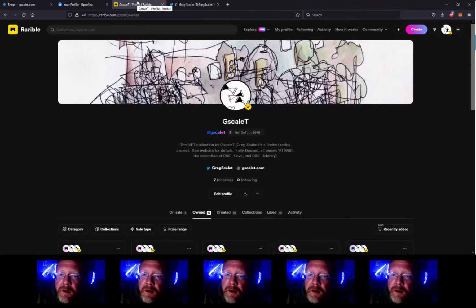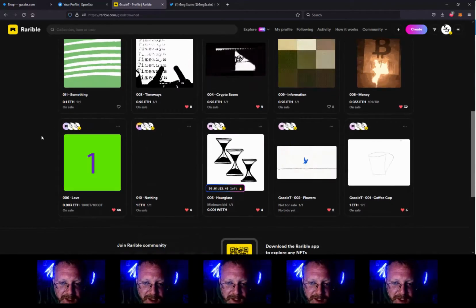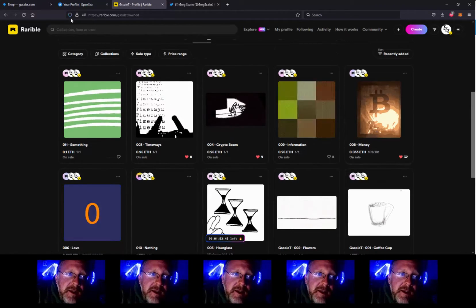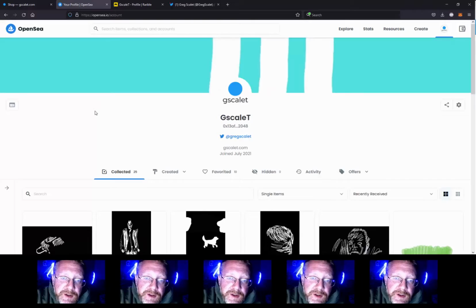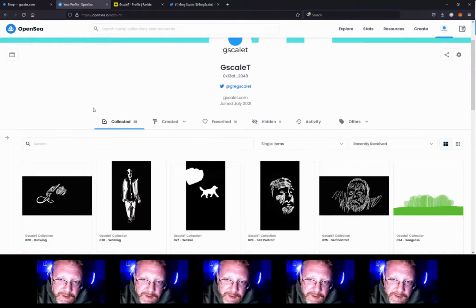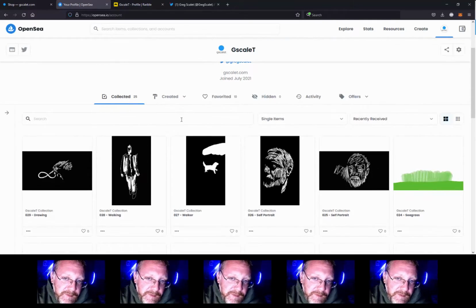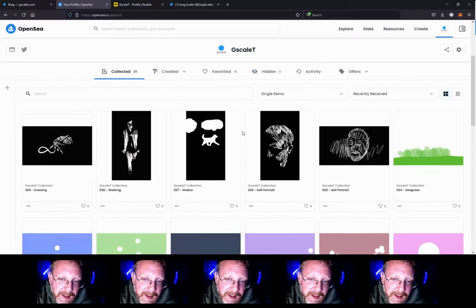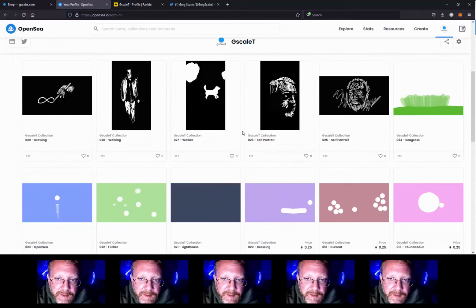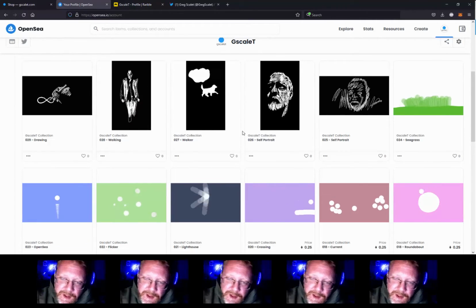My NFTs began on Rarible, so the first 9 were minted on Rarible, and then lately I have been posting the collection to OpenSea. There's a couple different reasons, mostly because of the lazy minting. Lazy minting is essentially free minting, and the buyer pays the gas fees. Up until October of last year, anytime you wanted to mint an NFT, you could get by on sometimes just paying $2 in Ethereum gas.